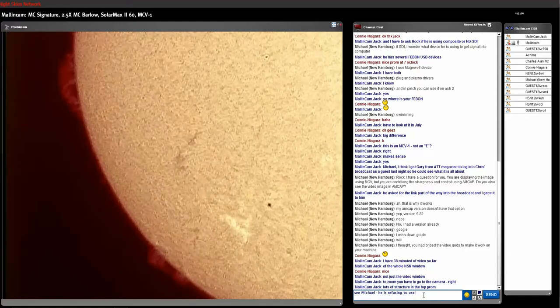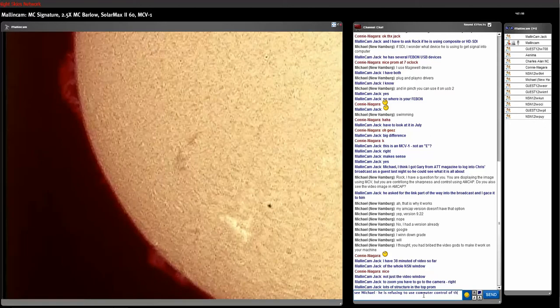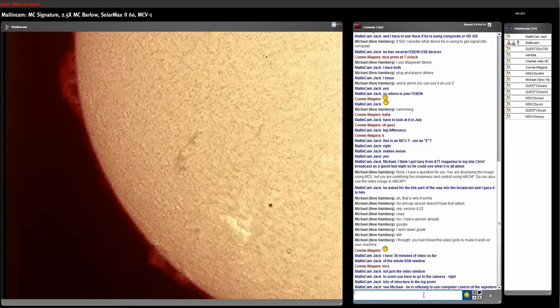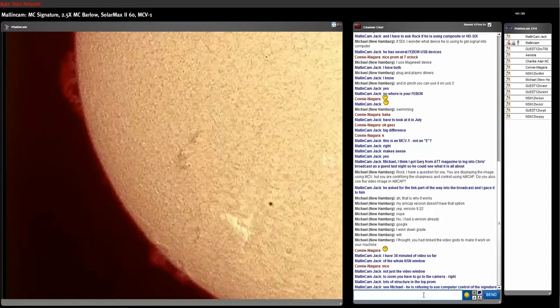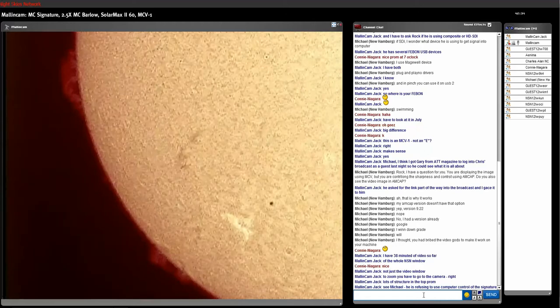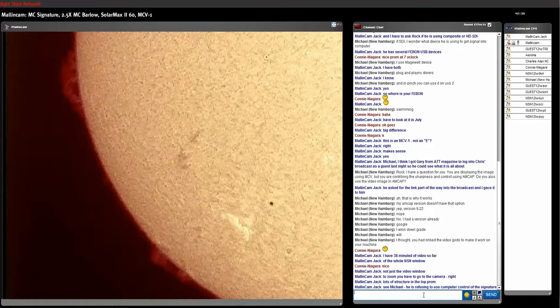But once again, once the settings are done on the camera, I never touch them again. Never, never, never. The only thing I'm going to readjust between a Barlow or non-Barlow is the shutter. That's it. So right now we have the shutter adjusted to 1/50th of a second. If we take the Barlow off, it'll have to go to 1/350th of a second.